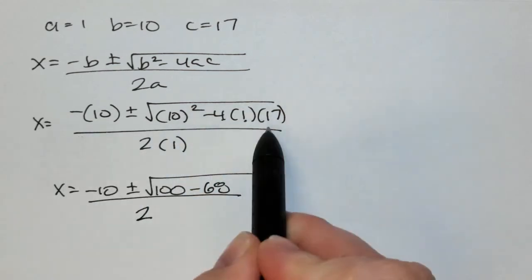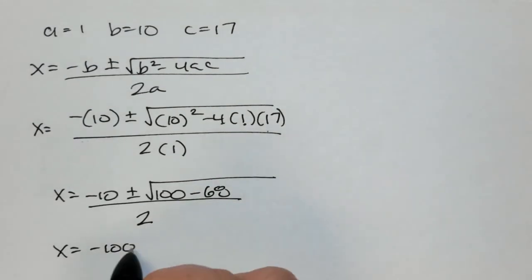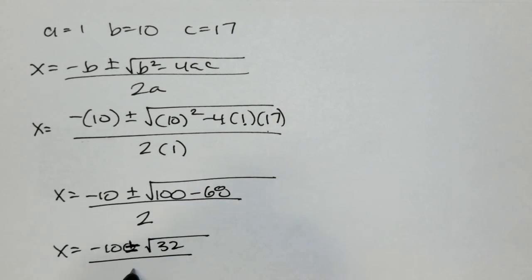Remember, this extends over the entire problem on the right-hand side. Okay, what is 100 minus 68? Well, if I take 68 away from 100, I end up with 32. Excuse me, that should have been plus or minus. Negative 10 plus or minus the square root of 32, all over 2.